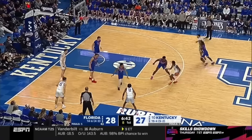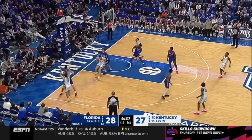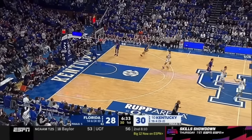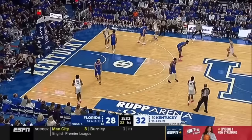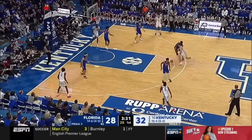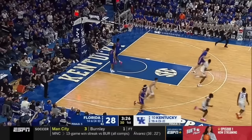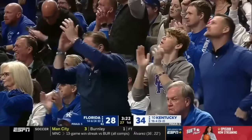Kentucky: Mitchell, Dillingham, Reeves, and Sheppard. Got the switch. Now Samuel on Dillingham. Sheppard was the guy in the corner. What a bullet pass from Dillingham. And Riley Kugel put really good open, rim running. And the matchup's not in the favor of Florida. What a play by Reed Sheppard. He had Samuel on him, blew by him, and it's a 7-0 run for Kentucky.